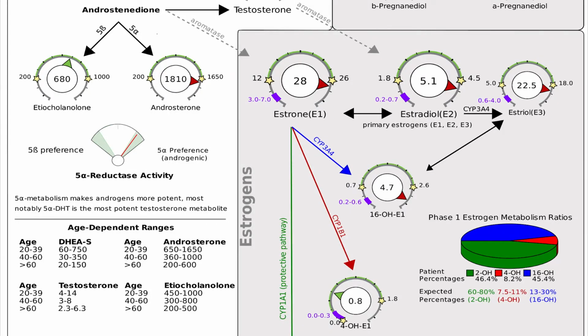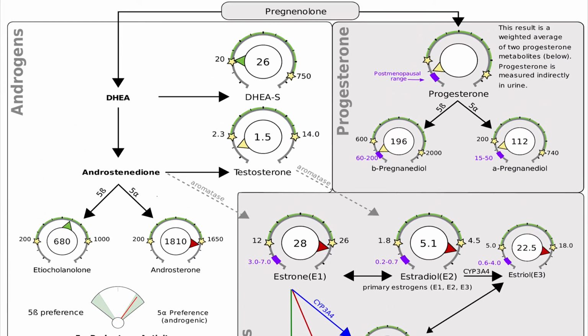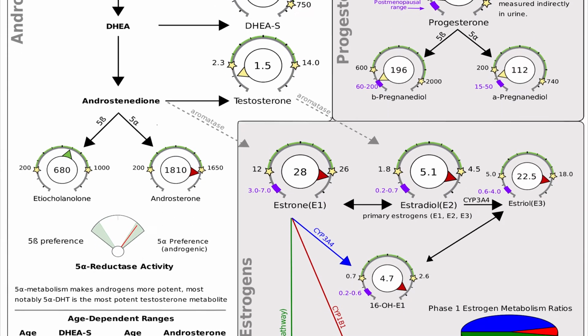So that's why I really like this for one of the many reasons, because it gives great visualization of this type of preference. Now looking at the right-hand side of this graph, we have progesterone. So you can see progesterone levels there. And I want to note that these little stars on those dials are those range limits. So you'd rather be in between those stars rather than on the outside of those stars. So I wanted to make that clear as well.